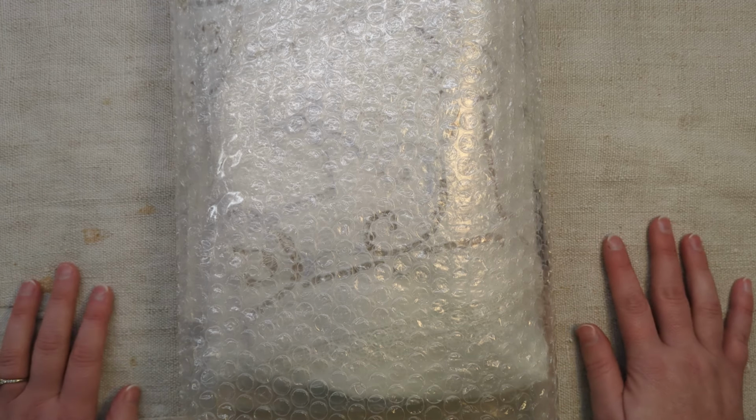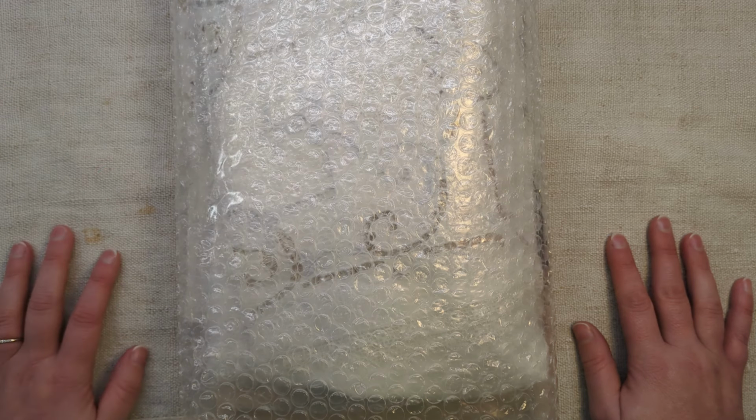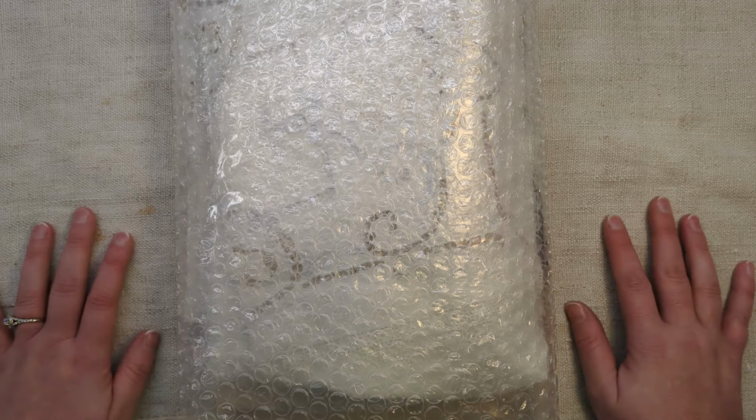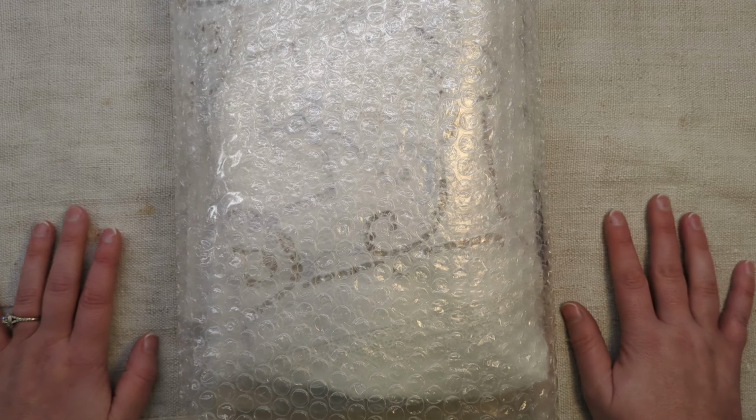Anyway, I was chit-chatting with Valerie, and she kindly offered to send me a journal, which blew me away. So thank you so much for your generosity, Valerie. Let's just say we've become good friends now, and I'm really, really excited to receive this parcel from her, because like I said, I've been a massive fan of hers for quite a long time now. Every time she lists journals, I'm just like, oh, that's amazing. So yeah, let's dig in, guys.